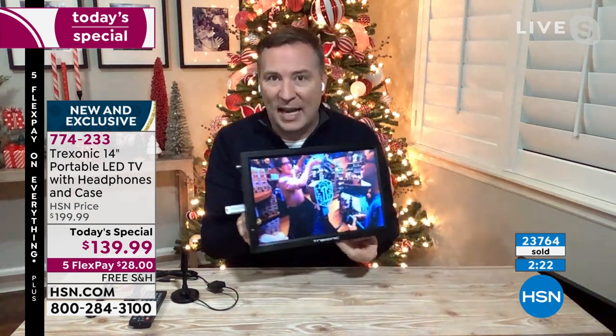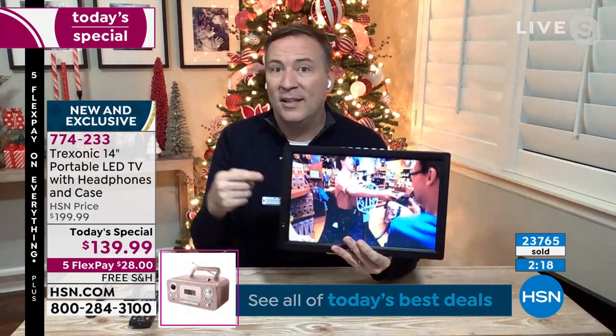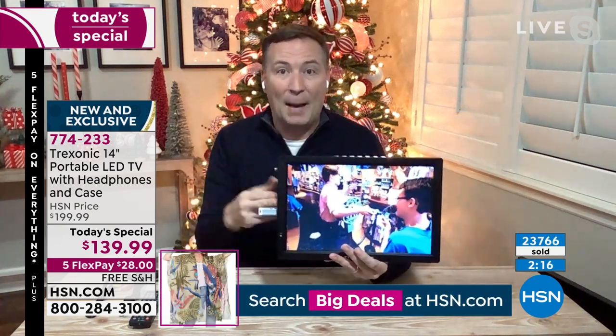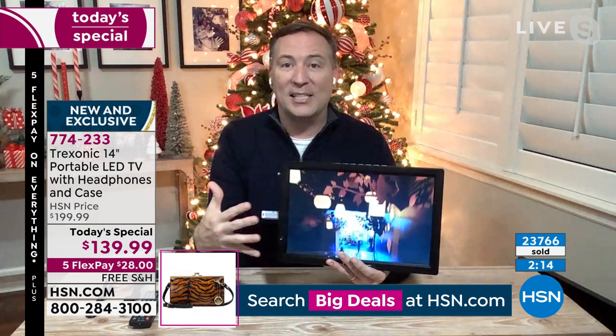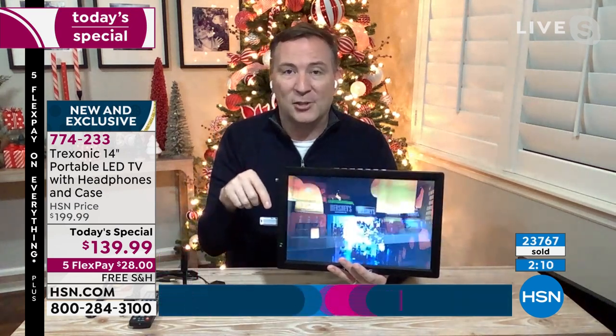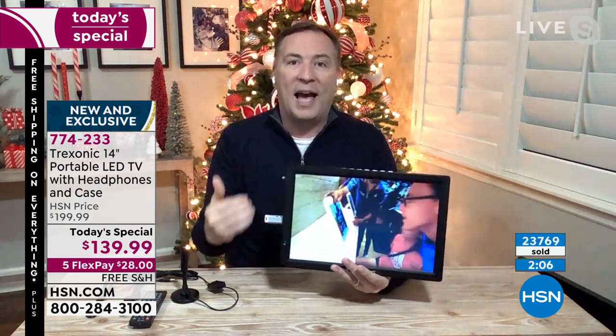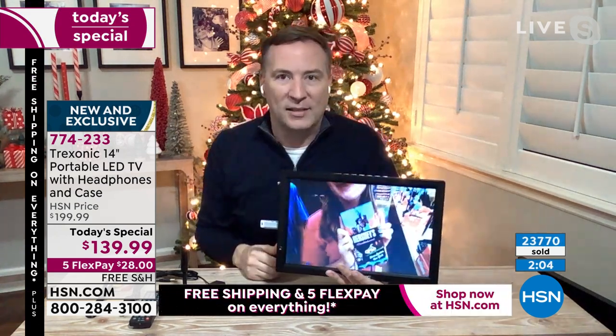But then if you want to take it to the next level, you can use that same port, and you can plug in a Roku stick. You can plug in a Fire Stick. You can plug in Apple TV. And now you're turning this into a smart TV. You will need wireless for that media streamer, but you don't need wireless for the television. But that's a great way to add even more channels to your Trexonic.